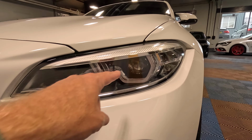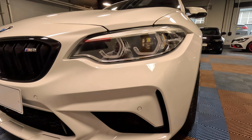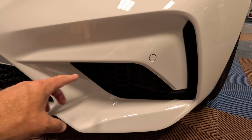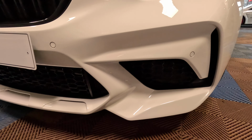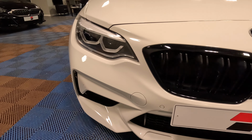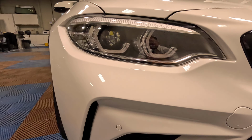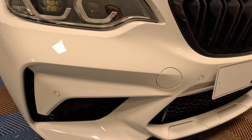So light lines, you can see we've got the Icon LED lights, which light up really nice, dead aggressive from dead on front. The intakes on the Competition are larger because we've got bigger oil coolers at the front over the standard car, so they've had to redesign the bumper. The bumper itself is all in really good condition. Nice and clean. Light lens round here is all nice and clean as well, and looking down the bottom section of the bumper, it's all in excellent order.